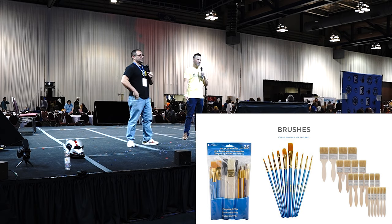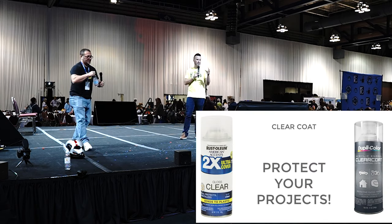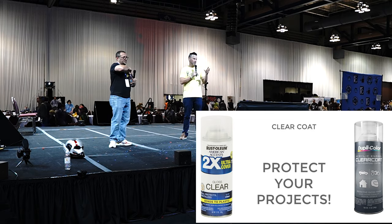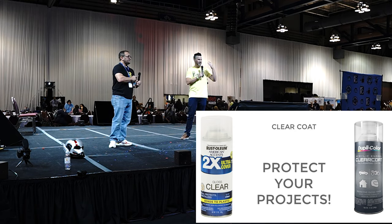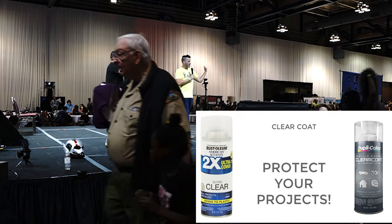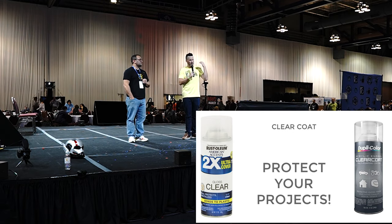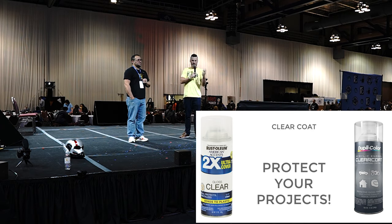One of the last things I wanted to bring up, a very important thing that I'm very bad at doing, is clear coating your projects. After you're done printing and sanding and painting, give it a coat or two of clear coat to give it a protective layer over it, because inevitably, especially if you're going to a con or walking around Maker Faire here in cosplay, you're gonna bump into something and it's gonna get dinged up, and this will give it a little bit of protection.